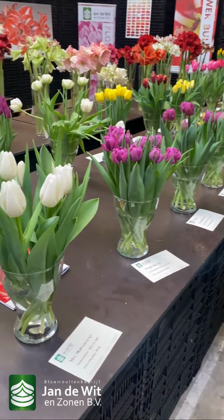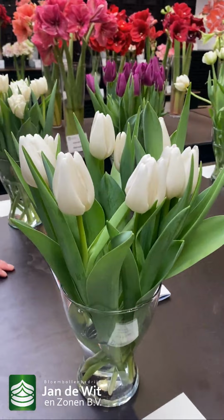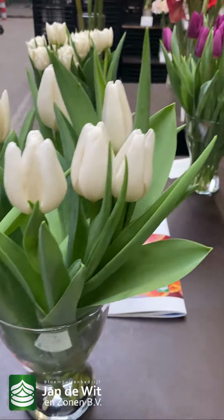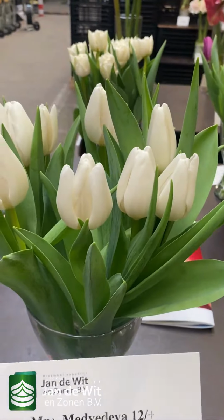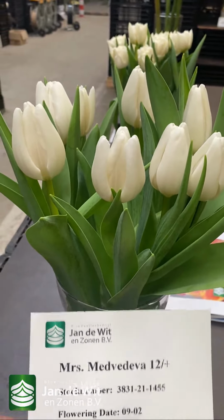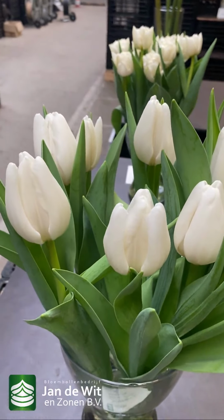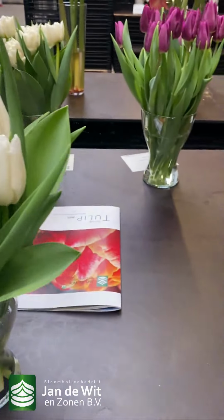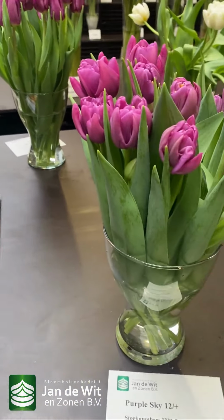And here we have Mrs. Medvedeva. And then we see, with the white varieties, basically the acreage is a little bit increased from 776 hectare to 807. But that is the total acreage. But that increase mostly happens in varieties like White Marvel, Royal Virgin and White Prince.